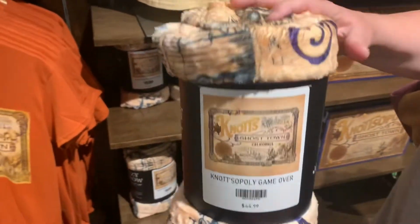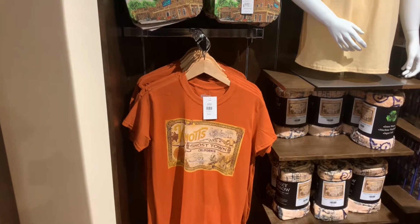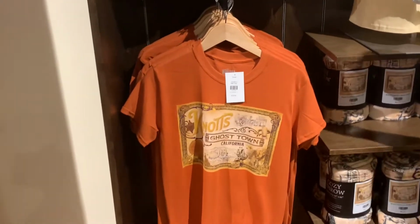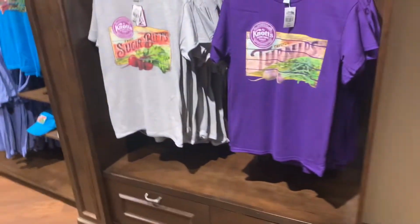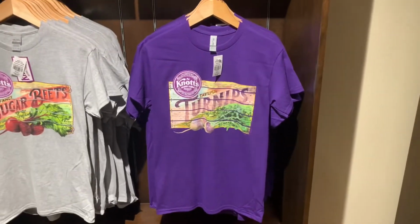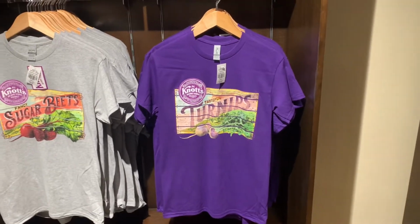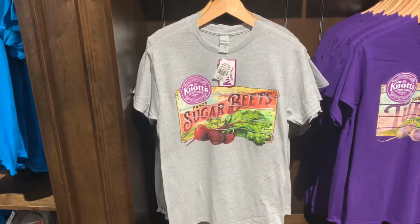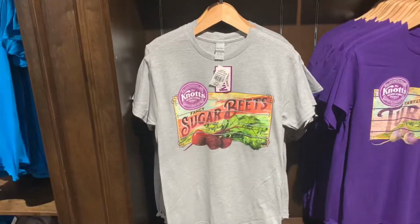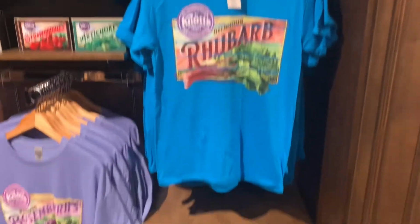Throws, $44.99. That's fun. And there's a little, I don't know what you call that, a little pouch. I don't know what you do with that. Yeah, makeup pouch or. Ghost Town's old school. Yes. And then these are kind of cool. They look like turnips and sugar beets, because Knott's is known for turnips. Well, it's the farm, I guess. That's very farm. This is a farm, and Walter used to call it the farm. So you got rhubarb too, and then some hats.